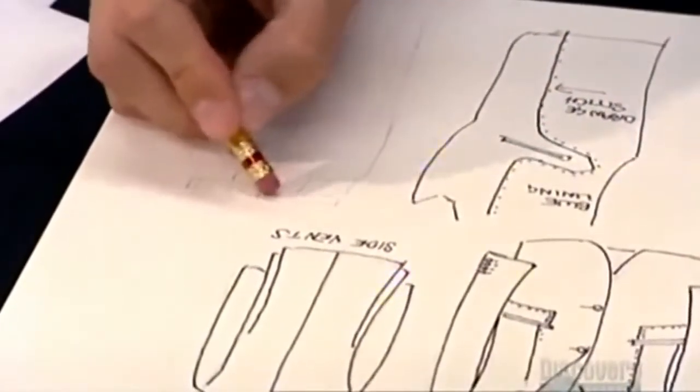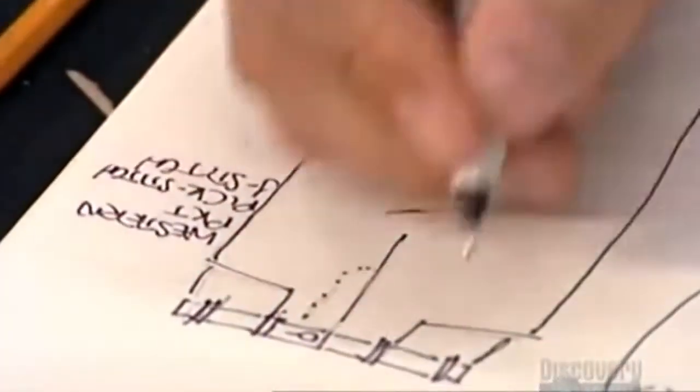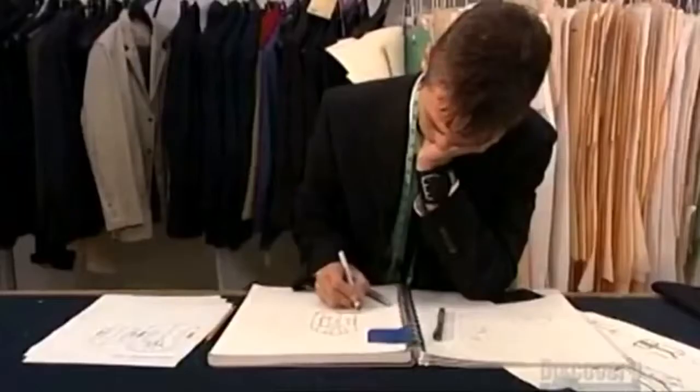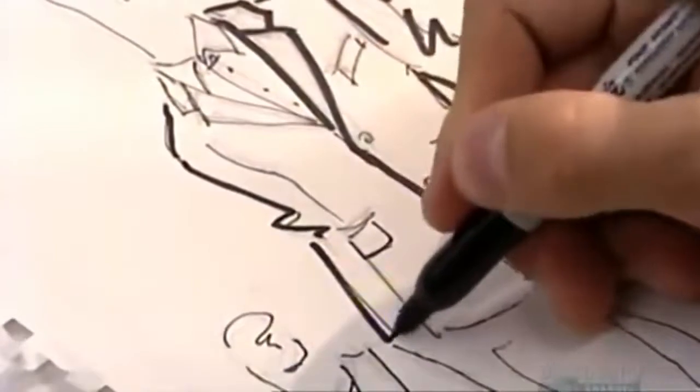Every suit has to look good on paper first. So a designer sketches a style. It's a creative process, but also highly technical. He plans the entire outfit, right down to the last stitch. No detail is left to chance here.